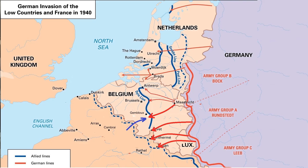These encountered the German forces on May the 12th, and between the 12th of May and the 14th of May, there was a tank battle near Gembloux. Losses on both sides were heavy, and tactically it was a draw. But strategically, it was a French victory because they had succeeded in stopping the German advance.